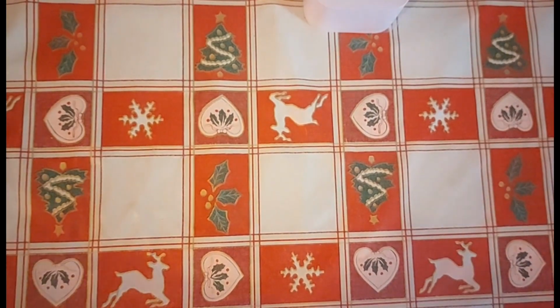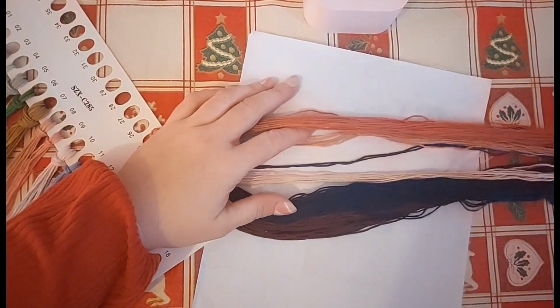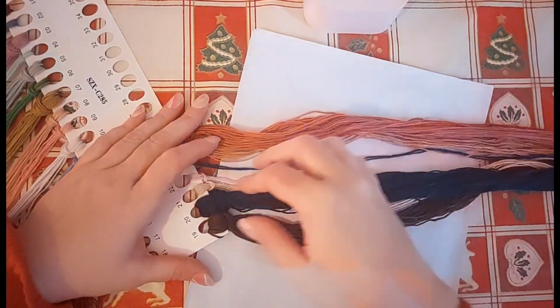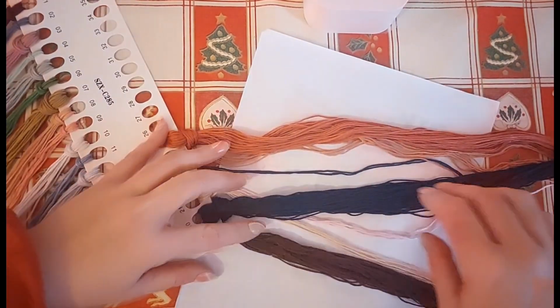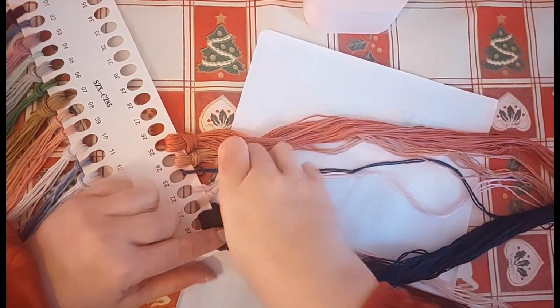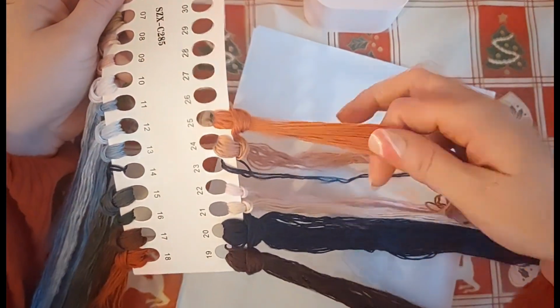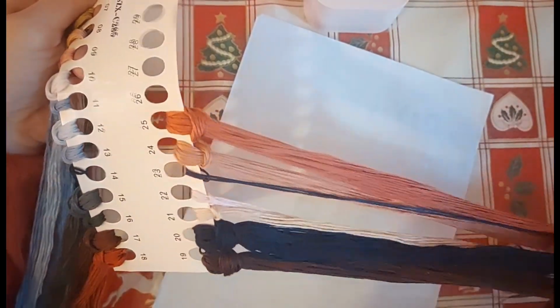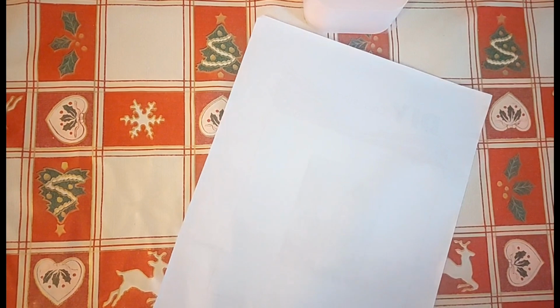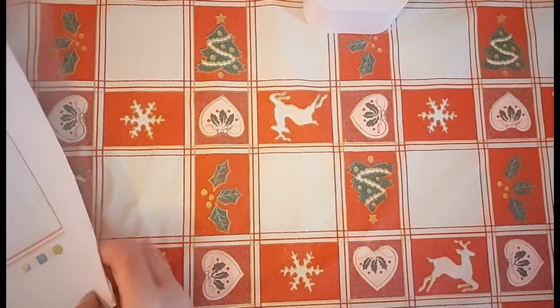And then on this side we have some more dark colours as well, lots of that blue navy shade here, and then we have a brown, another bit of pink here, and another creamy colour. And then this is almost like a terracotta colour, a really deep terracotta. But yeah, lovely. Always give your floss a shake, guys, when you're taking it out of the packaging, because it just helps detangle it a bit.